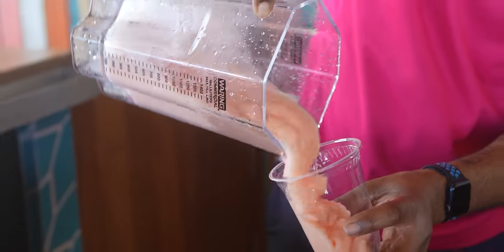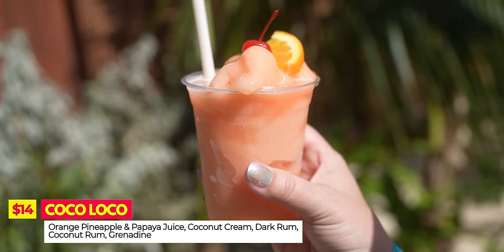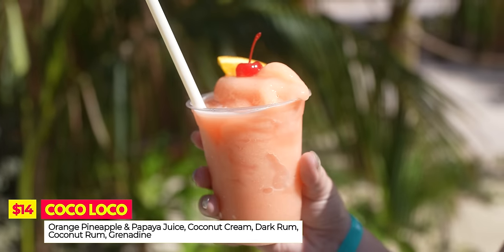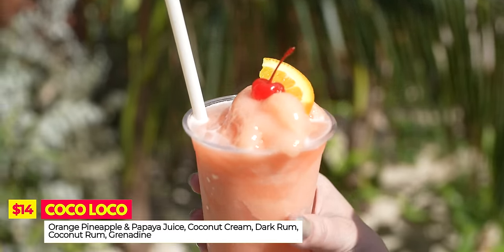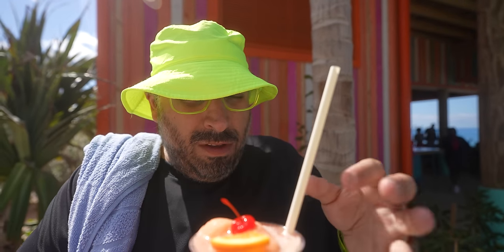So I had to get myself their signature special drink. It's called the Coco Loco. And this has orange juice, pineapple juice, papaya juice, coconut cream, dark rum, coconut rum, and grenadine. So basically it's kind of like a pina colada, but with some more tropical juices to it. Yeah, we got that when we came here last time, and I remember it being really good. I'm excited to relive it. It's basically like a pina colada, but you have that papaya juice and some orange juice in there. It tastes a little bit more tropical. We loved this last time. I still love it. It's 5 out of 5, Peter. Would you say you went loco for some Coco Loco? Or that the Coco Loco is going to make you go loco?